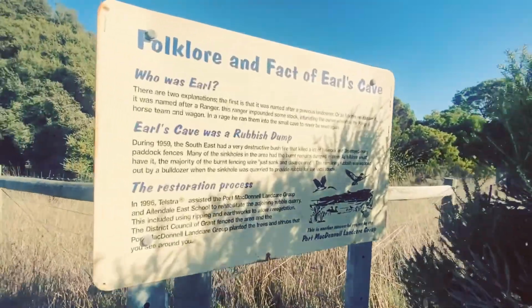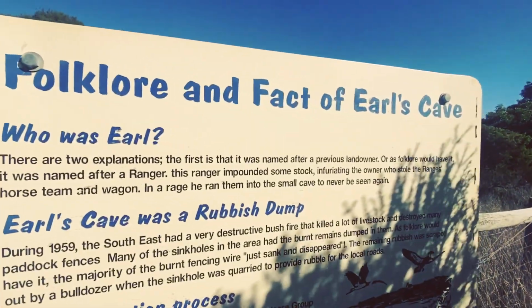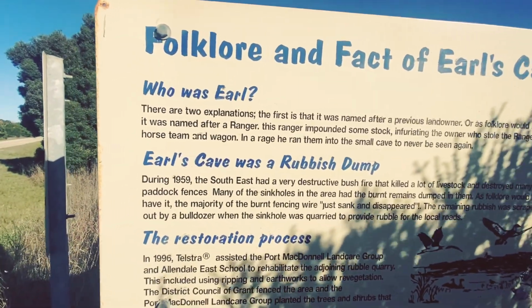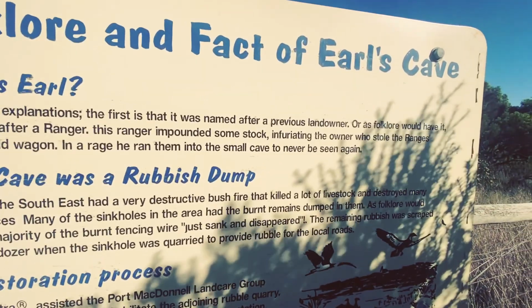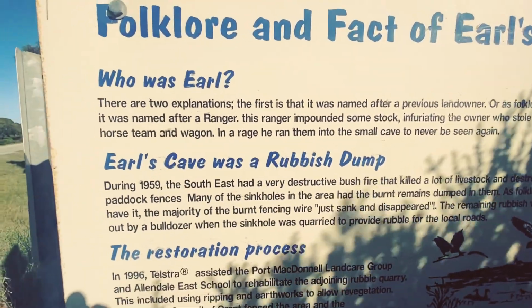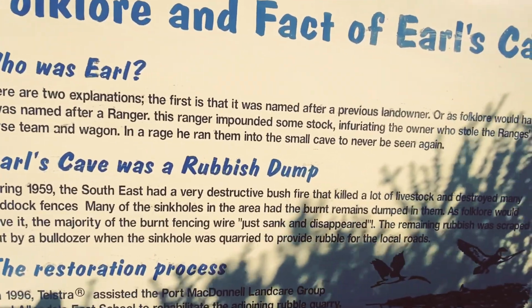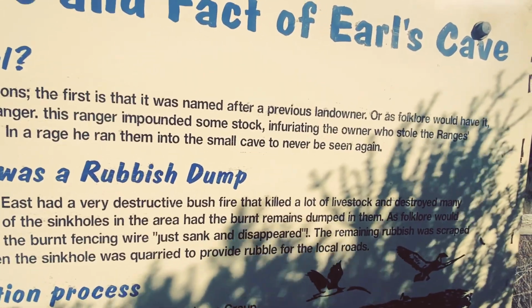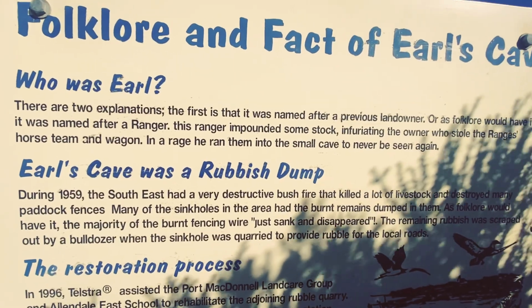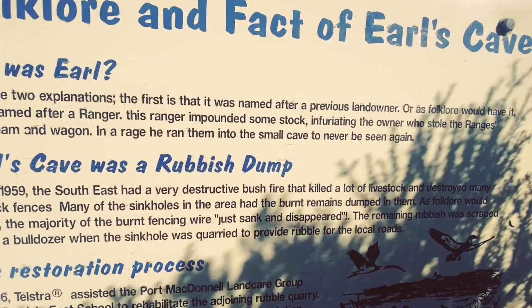This is folklore and facts of Earl's Caves. This is Earl's Cave. Twixton Mason the First says that it was named after a previous landowner, or as folklore has it, it was named after a ranger. This ranger impounded some stock, infuriating the owner, who stole the ranger's horse, team, and wagon. In a rage, he ran into the small cave to never be seen again.